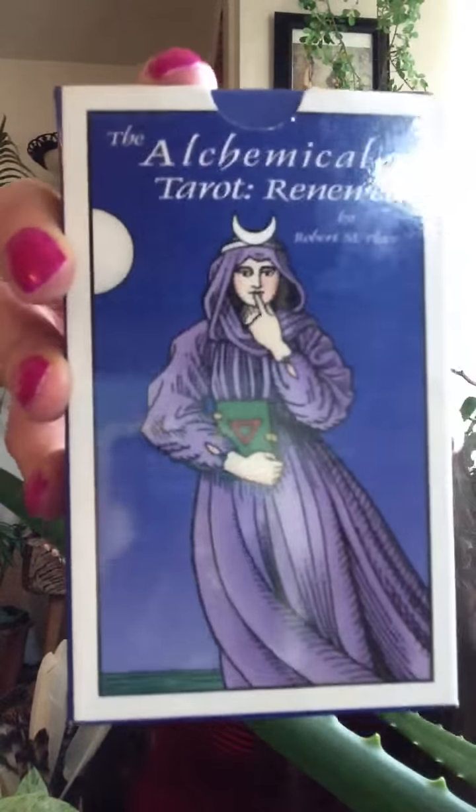So in my last video I showed you the tarot decks that I'm using this season, but I also did want to show you some of the decks that I use all year long. And the first one is probably not going to be a surprise to some of you, and it is the Alchemical Tarot by Robert Place. Now this is the older edition. I've had this one for about 8 years and I've used it more than any other deck in my collection.